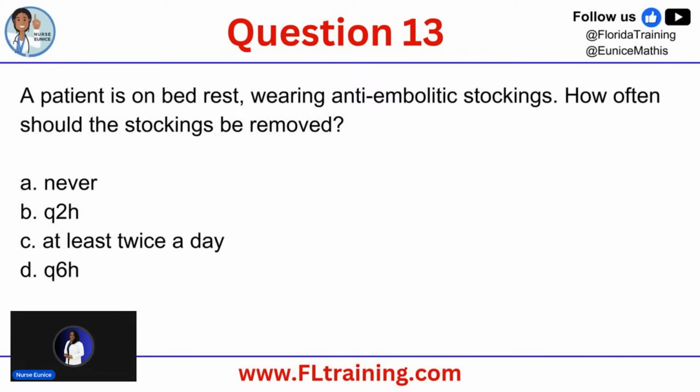Question 13. A patient is on bed rest wearing anti-embolytic stockings. How often should the stockings be removed? A, never. B, Q2H. C, at least twice a day. Or D, Q6H. Ooh, those infamous medical abbreviations. What's the correct answer, team?